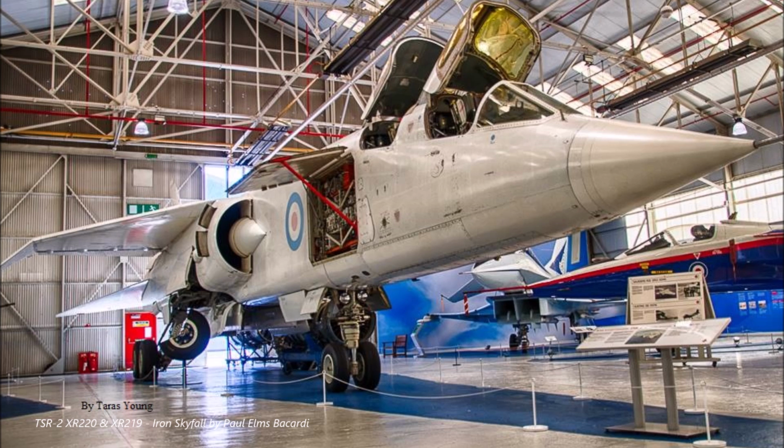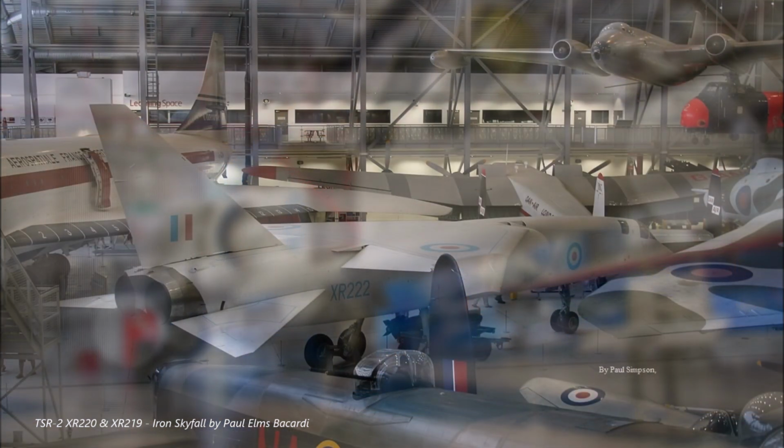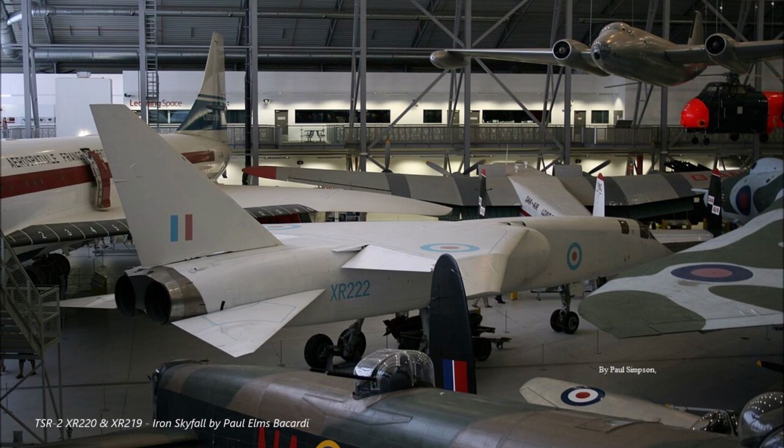No pressure. The author, Elms Bacardi, he really captures the tension of that moment. It's a real nail-biter. They make it out, thankfully. Just in time to watch the whole base go up in a blaze of glory. Mission success, but man, talk about a close call.